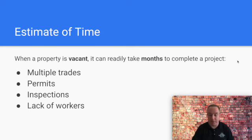But then you've got permits, all right? You've got to get the permit, then you've got to do the work properly, then it's got to be inspected. And now there's a lack of workers. No one's working anywhere. I'm trying to get jobs done for my own projects and working for other people, and it's like, yeah, okay, well, we can get to you in like 8 weeks. This is the reality of it. So for estimation of time, find somebody and see what they say they can do the job in, and then add about 20% because they're always wrong.